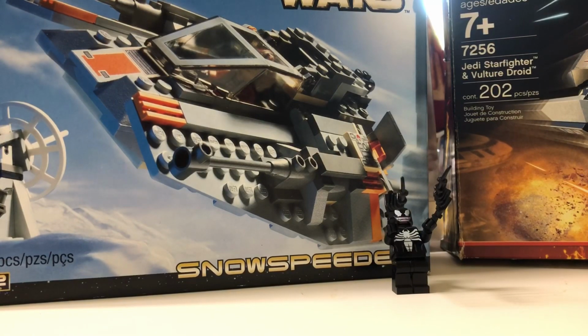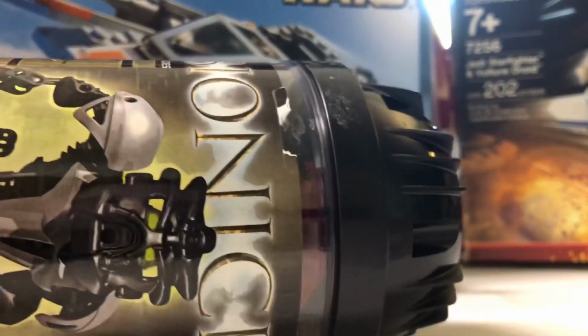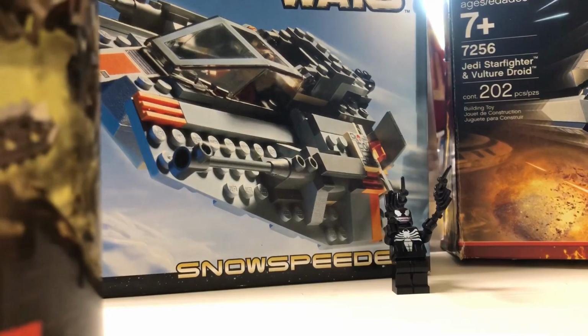And so the other thing I got from the thrift store was this Bionicle, like, tube thing. Yeah. I don't know anything about Bionicle. Maybe you do.